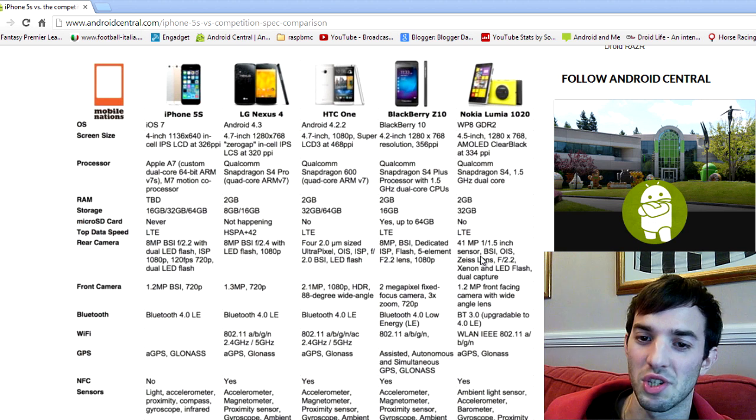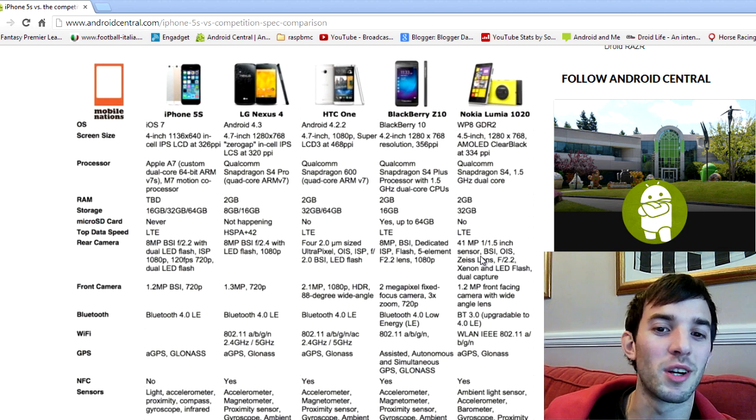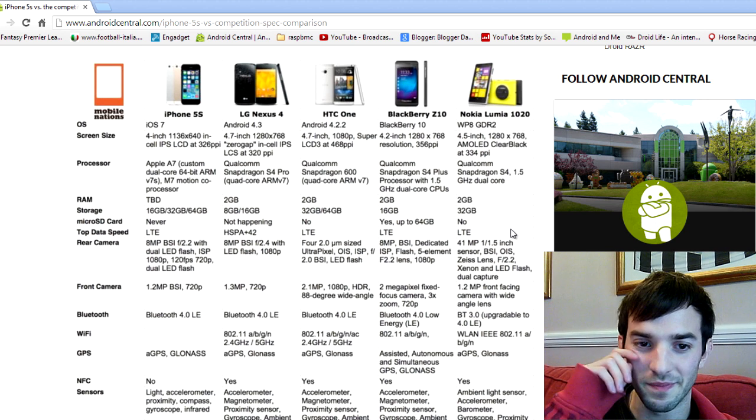I mean, those specs just jump off the page right into your face and down your throat, and they just stay there because those specs are ridiculous, right? There's not even worth talking about it because no one's going to really beat that camera. You can just see how big it is on the back of that phone.